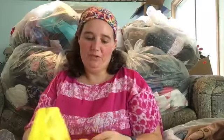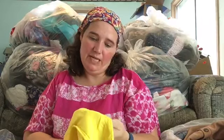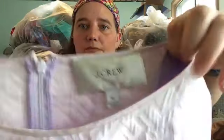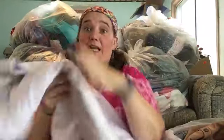This is a super bright Pim and Larkin, size extra small. Super, super bright colored dress. I'll get that up quickly before summer ends. J. Crew, size extra small. Lavender. It's a heavier fabric, but it's a lighter color.